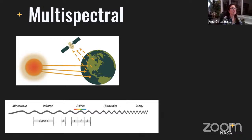So it is what we call a passive multispectral sensor, meaning that it is receiving the energy that is being reflected from the Earth from the sun. So it's multispectral, meaning that it has a bunch of discrete bands in the electromagnetic spectrum of the light that is reflected back to it. So it receives information within only a few discrete bands. Now Landsat 9 has 9 bands.